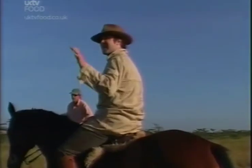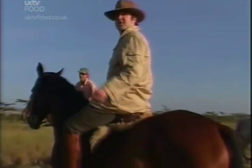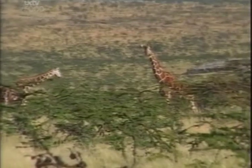Now what we're doing is we're just trying to have a look for some game, especially giraffe, because on these, we can go right up to the giraffe within meters, which you can't do on foot or in a car. Because you're on a four-legged steed, they sort of think you're one of them.